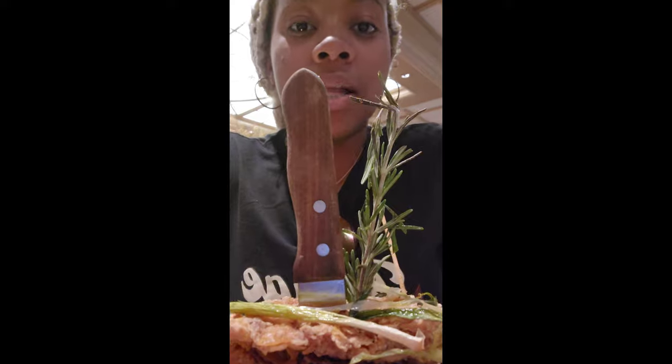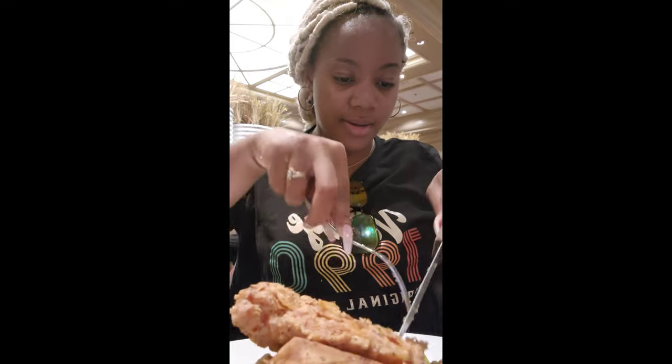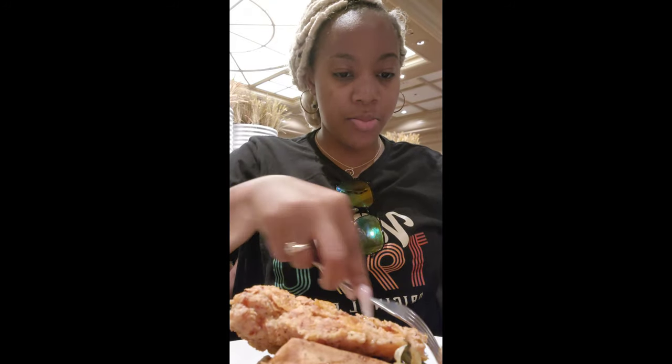The chicken was good. It was nice and crispy, hot and fresh. The waffles had some bacon baked into the waffle. I could have done without that. I didn't really like it. I don't know if it's because I was already eating chicken and then just having the bacon was a little bit too much for me. The food was a lot. I barely even finished it. I didn't even finish the first piece of chicken, and they gave me like 4 slices of waffle.